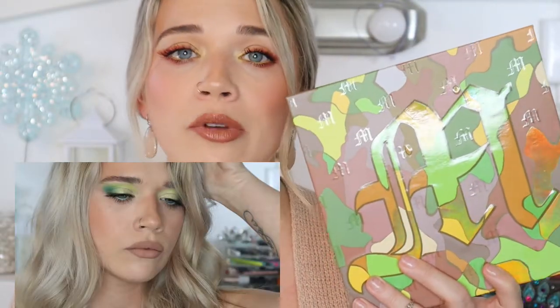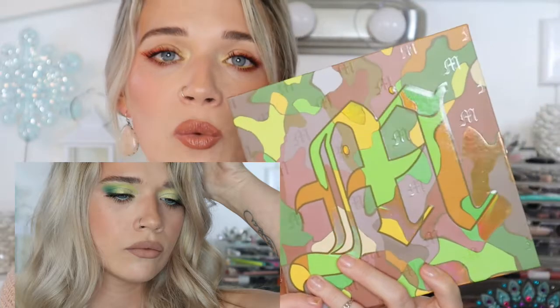But this is so gorgeous, and so far what I've used out of it has been really incredible, super blendable, super creamy, and worked really well together. I've gotten some really cool looks using this palette.